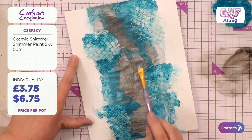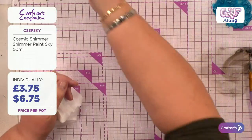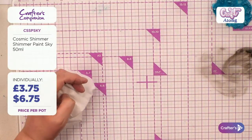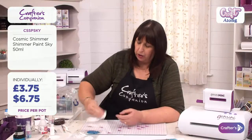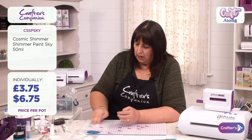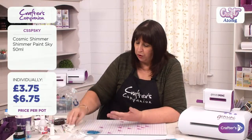Okay? Yeah. And then I'm going to leave that again to dry. All right, so we're good with that bit. The next bit, we're going to go back, and I'm hoping that those circles are dry now, because we're going to work on those now. And then hopefully the last bit is just assembling it once we've done all the colour.